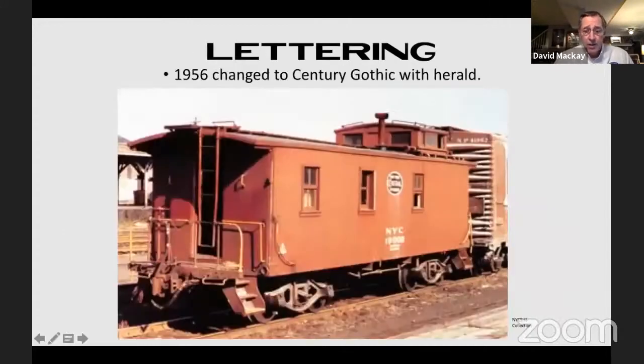Okay. Here's another example of the football, the Gothic lettering, the Gothic herald, the paint triangle. The paint triangle, I've just been told it was started in the '40s. I thought it was in the '50s, but I'll take Jeff English's word that it was in the '40s. We do have drawings on our website that explain how to read it and when it was done. This caboose still has the T-section trucks on it with the curved bottoms.